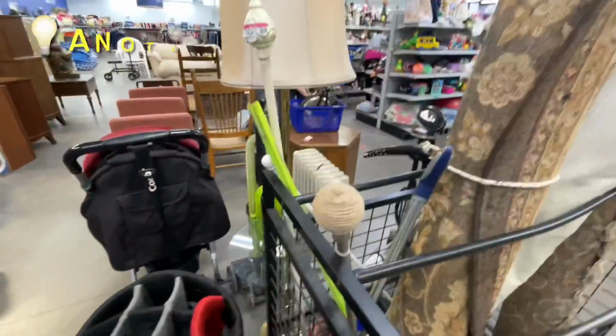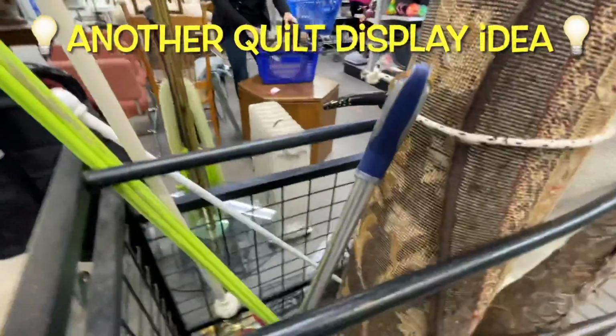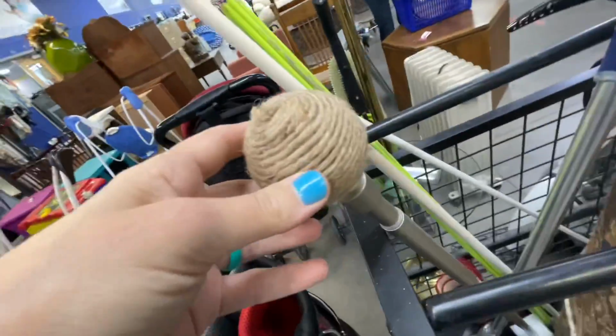Here's yet another great quilt display idea on the cheap. I mean, you can't go wrong with this. $5.49, and you can hang a big quilt up on your wall. It looks like you would just have to get the brackets for it.